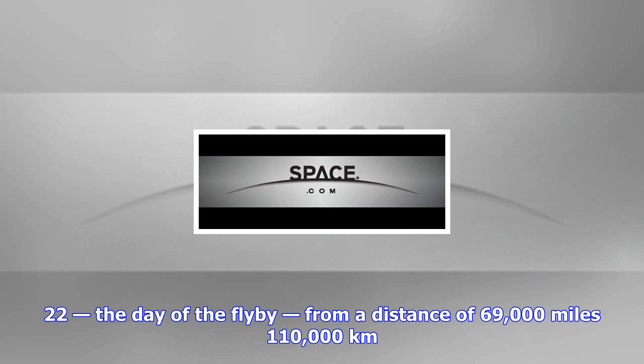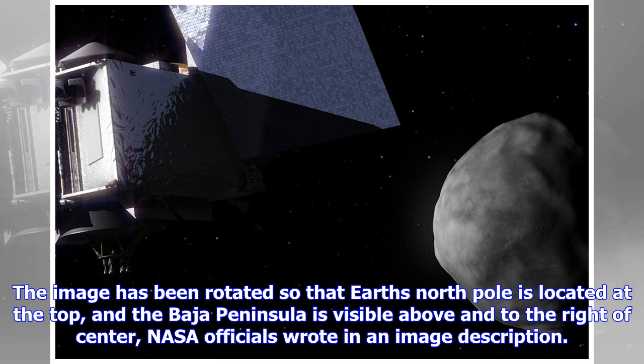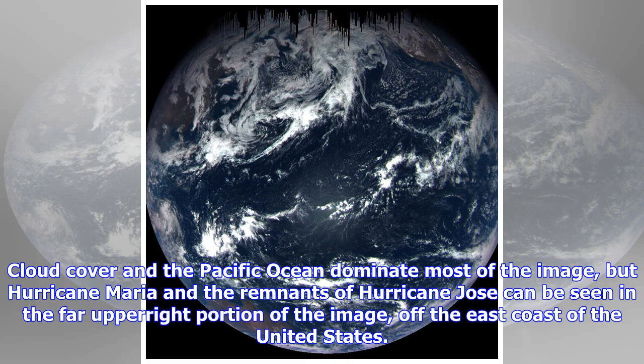On Tuesday, September 26, NASA released a color image of Earth that the spacecraft captured on flyby day using its MapCam camera. During the flyby, OSIRIS-REx zoomed a mere 10,711 miles (17,237 kilometers) above Antarctica. The maneuver increased the probe's speed by 8,451 miles per hour (13,601 km/h), NASA officials said. The first image taken by NASA's OSIRIS-REx spacecraft after completion of its Earth gravity assist maneuver on September 22, 2017, cropped to show in greater detail the spacecraft's view of Earth from 69,000 miles (110,000 kilometers). Credit: NASA/Goddard/University of Arizona.